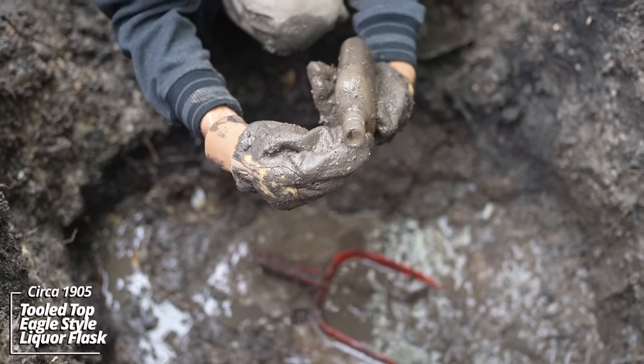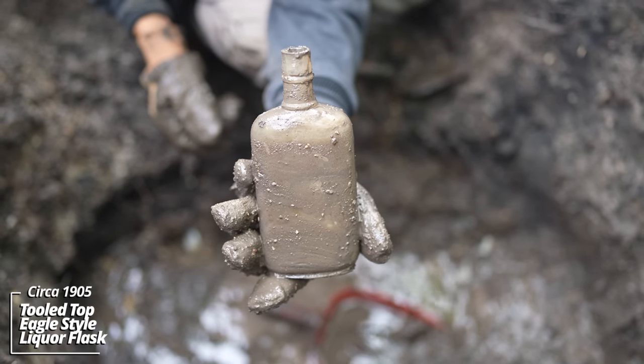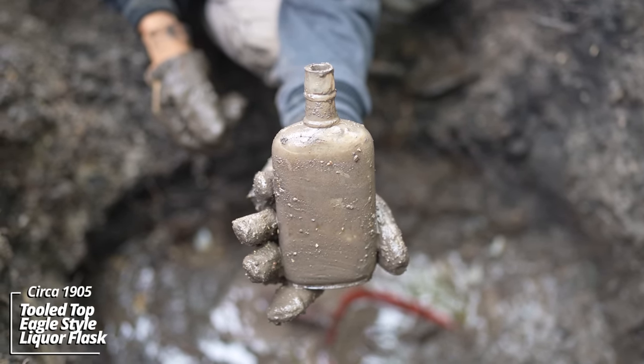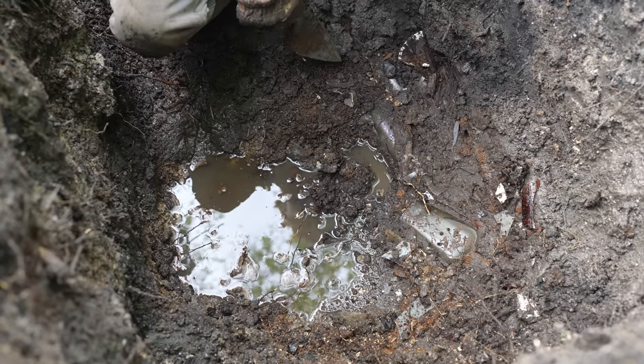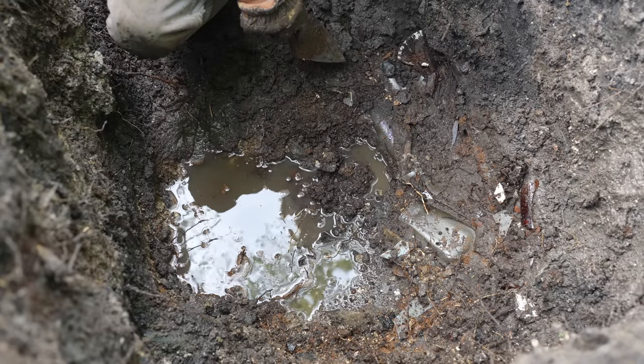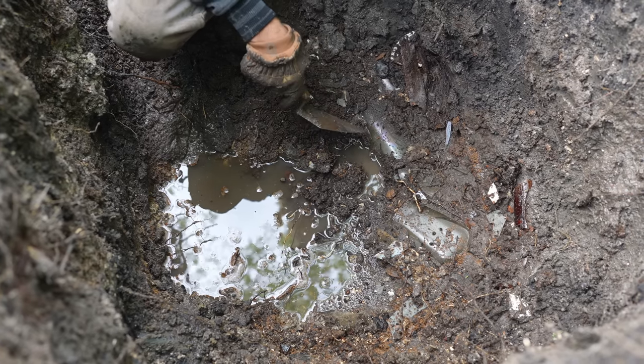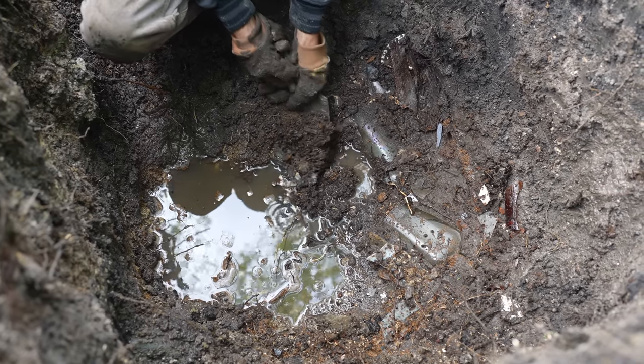All right, a tooled top eagle flask. This is definitely from the hotel era, circa 1905. You can notice all these specks here. Some are floating in the water. These are undigested seeds from the outhouse. And we've got a couple more bottles here. This pit is absolutely loaded.